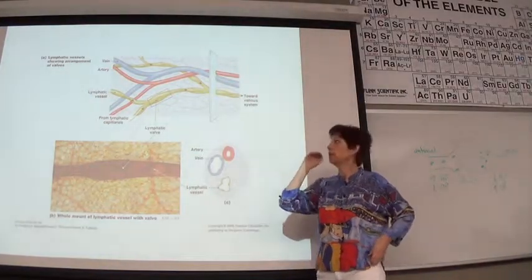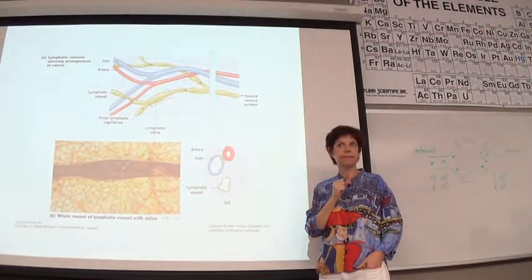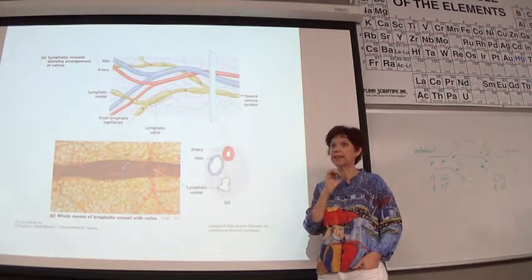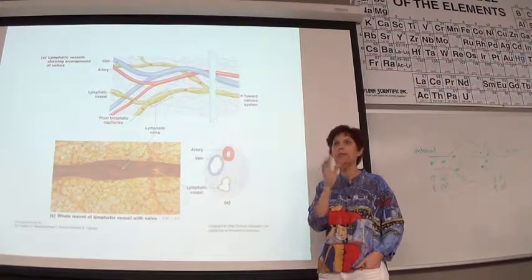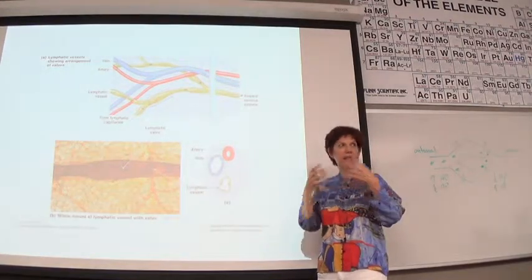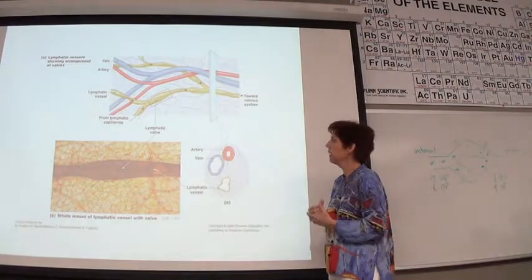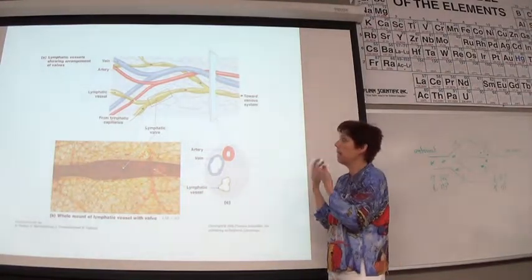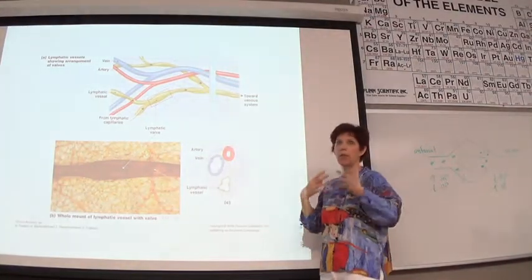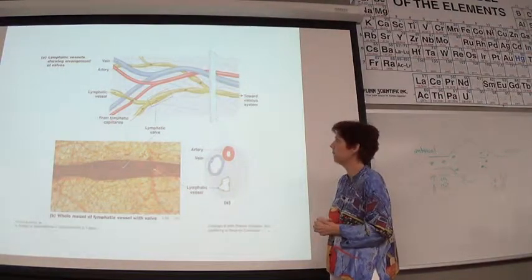So what structures would the lymphatic vessels have that veins also have? Valves. Valves. All right, so as we have the milking, the contraction, and pressure on these lymphatics from the muscle around them, it's going to help to push the fluid back to the heart. And the lower thoracic pressure, intrathoracic pressure, helps as well.